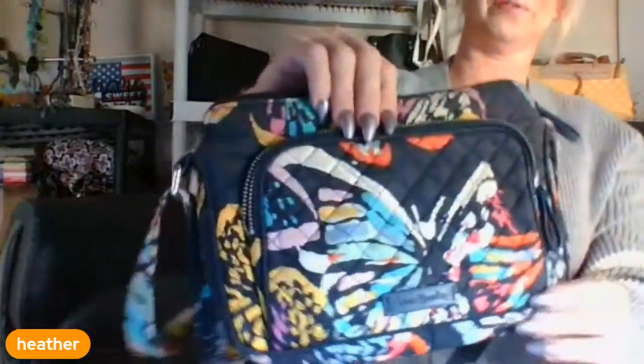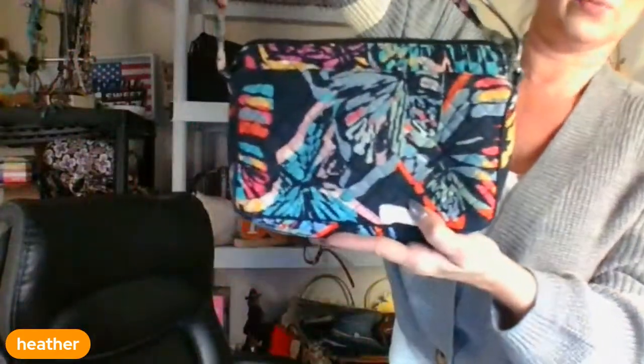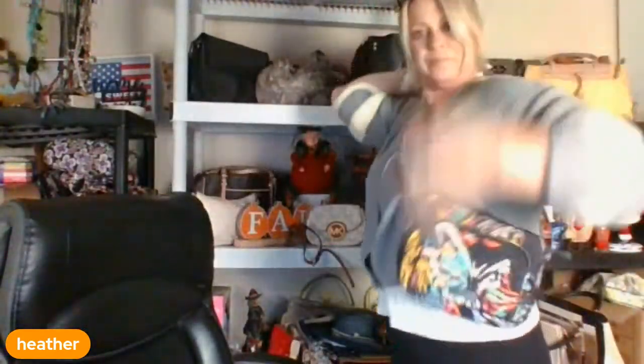We can do an auction style on this. I would start this one at $10. So if anyone would like to start with an opening bid. Oh, I just noticed that. Look at the butterfly, you guys, in the front. I just noticed that it was butterflies. Isn't that cute?